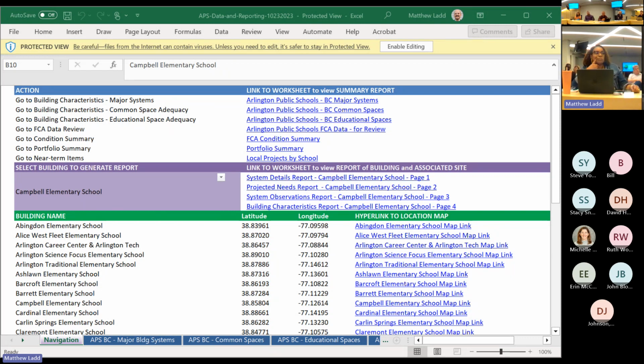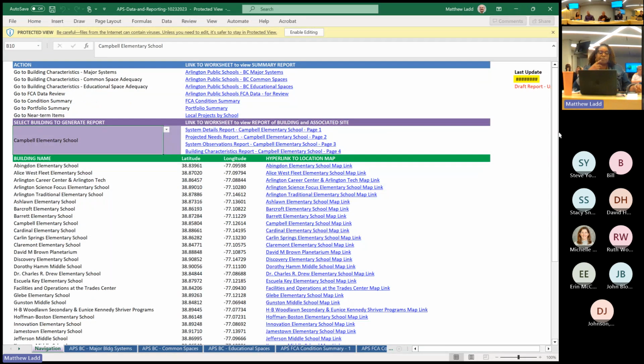But what's really important is this first tab is the navigation tab. It will get you to any type of data you'd like to look at for any school. But the other two important tabs are at the very end. And that is the definition for how the facility condition indexes are determined based on industry standard. And this is the definition of the industry standard that our team worked really hard to assess their facilities.